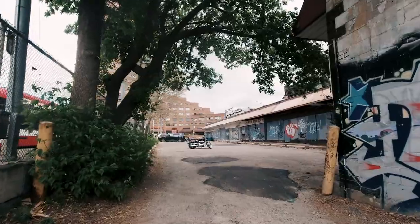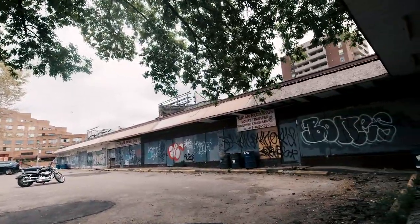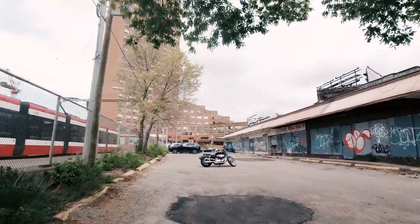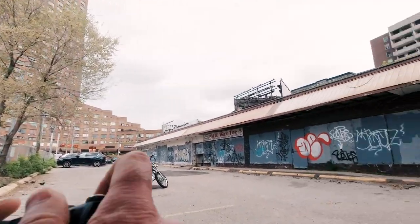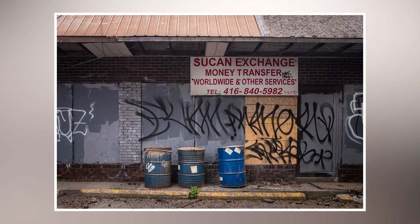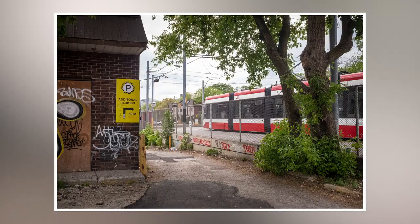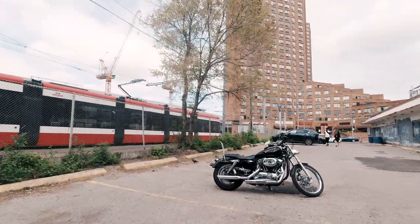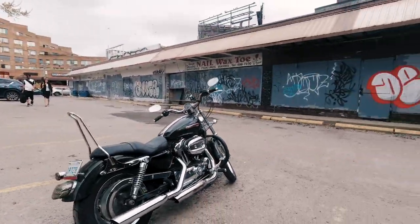It feels like global warming and stuff is going to damage everything, yet these guys are growing out of nowhere. There's a lot of these barrels here, a lot of these oil barrels. That's a shot here. Very cool. Additional parking with a tree and a red streetcar. And this guy's got his motorcycle, just a nice bike right in the middle of the place.